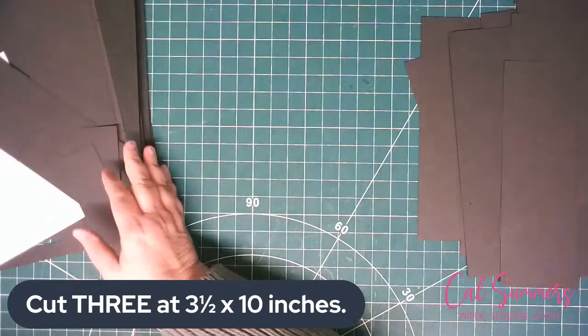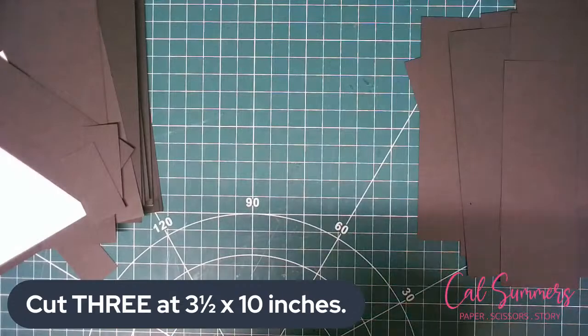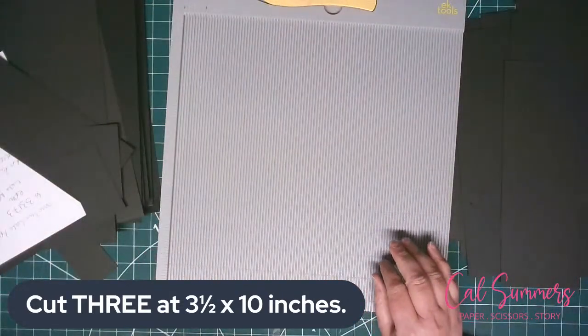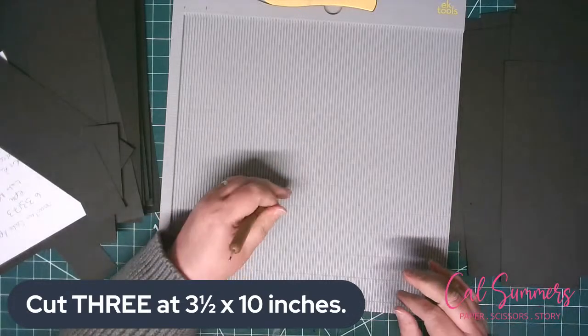Okay, so what I want you to do now is I want you to grab your scoreboard and your embossing tool or bone folder or whatever.